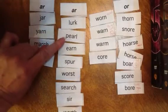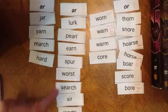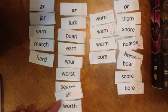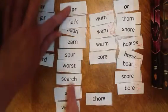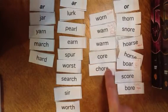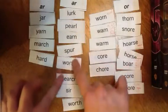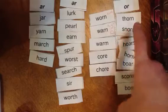Lurk, pearl, earn, spur, worst, search, sir, worth, and chore. All of those, chore, no, chore has to go over here. That's clearly OR. So here we go. Now we have the OR over here.